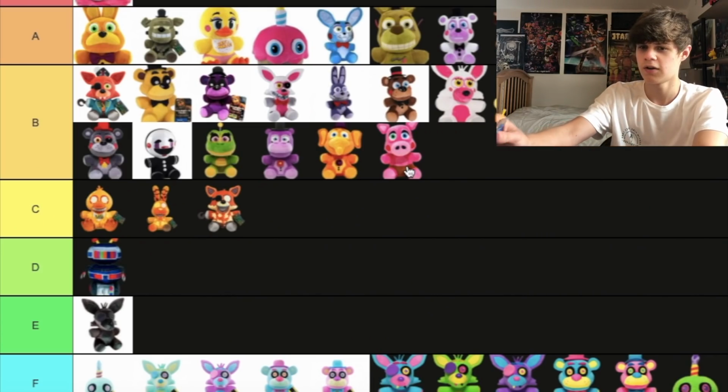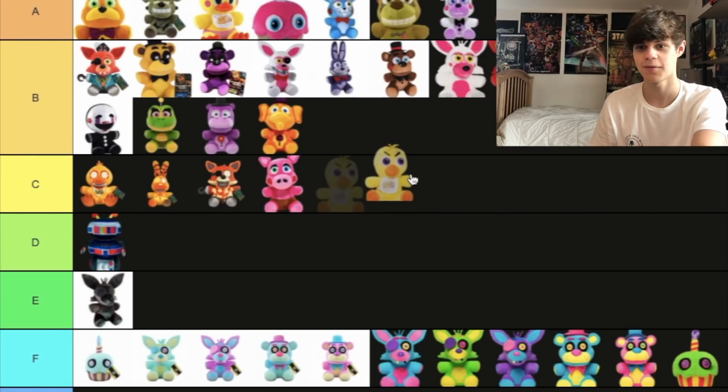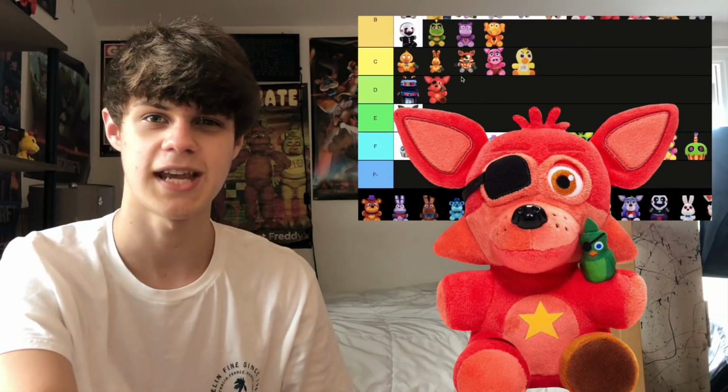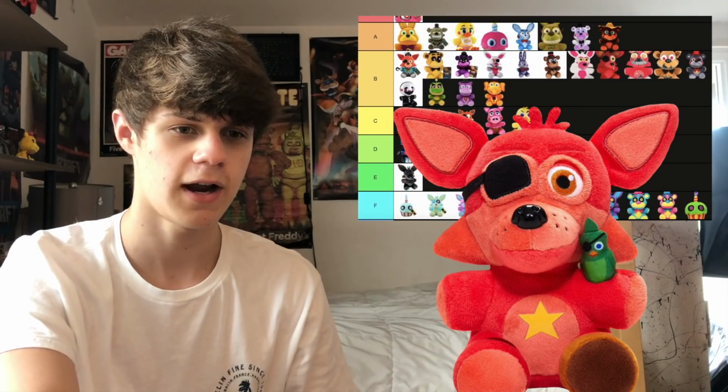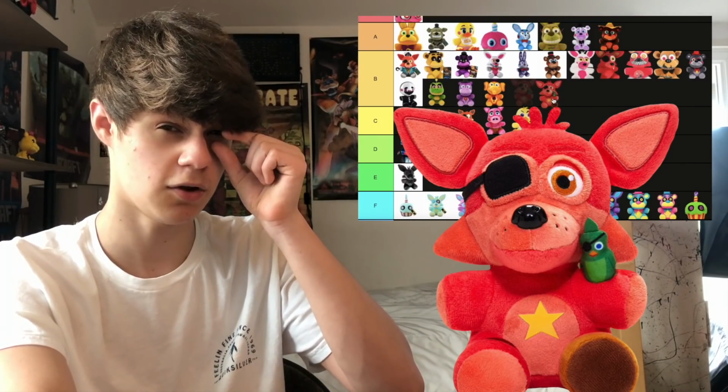I think I'm gonna have to rearrange this list a little bit, because I feel like some of these could be a little bit lower, like Pig Patch should be lower than the rest of these guys. I think I'm gonna move Chica down to C tier, she's not that good. Rockstar Foxy, I think he's alright. It's a little strange that they printed on his kneecaps. His parrot's alright. It's a little weird that they put the eye patch inside of the coloration of his eye.